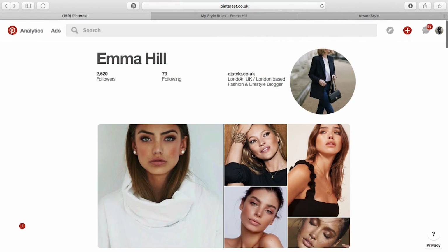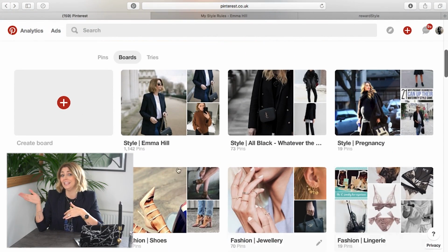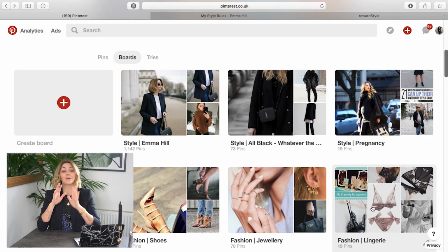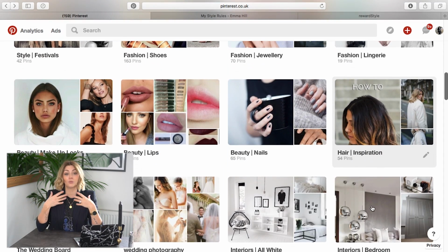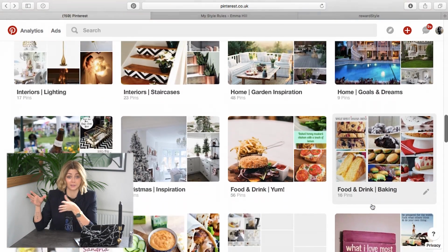Set up different boards, lots and lots of different boards, and have them be specific. So even if, like me, you are predominantly a fashion blogger, make sure you set up some boards for home, maybe some boards for food, a wedding board, hair, makeup, gardening. What did I say last time? Beads, jewellery, absolutely anything. Anything that you enjoy, anything you like. I even have one board just for funny pictures because they make me lol.